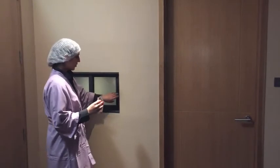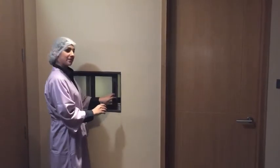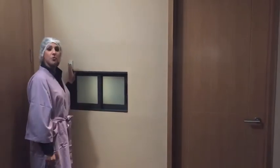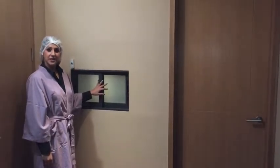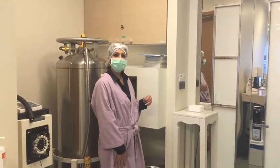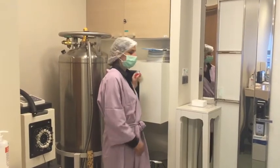This is the sperm collection container. Once the patient is done collecting the sperm, then open this window, place the container in the basket, close the window, lock it, ring the doorbell to notify the scientist. This window is also connected to the andrology center. Once the patient rings the bell, there's a scientist here on standby to pick up the sperm container.